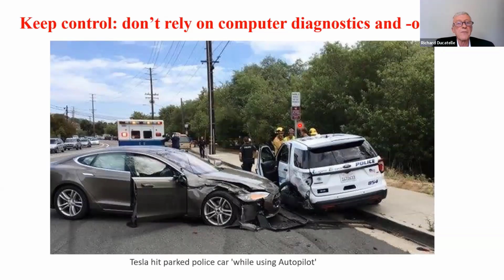But we should not forget, of course, that in the end, omics is very nice. Computer-assisted technologies are very nice, but in the end, it's the responsibility of the people to be sure that everything is running fine.